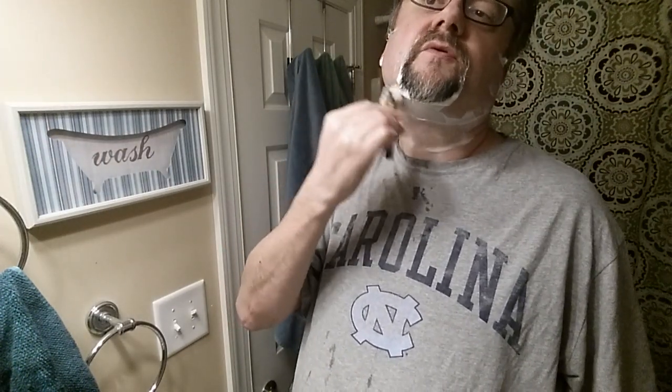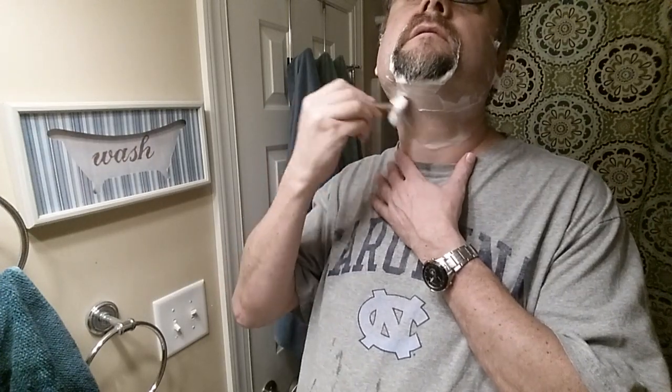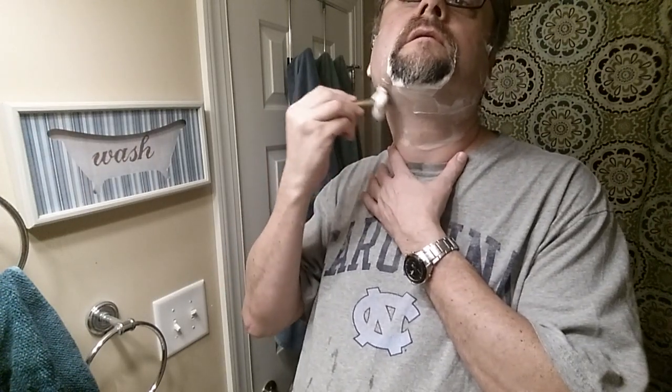Very light touch, just holding it very lightly. And right now it's just flopping around in my hand. I'm just holding the pivot point. That way the razor will give instead of pressing in too hard on any contours that I may mess up on. Very nice, very comfy. And it's time for the third pass.